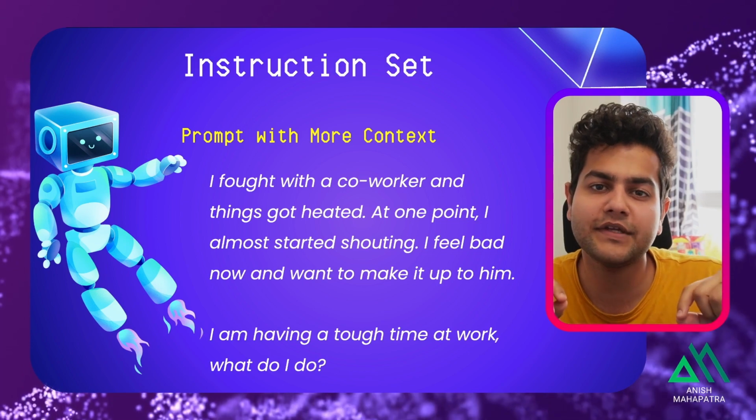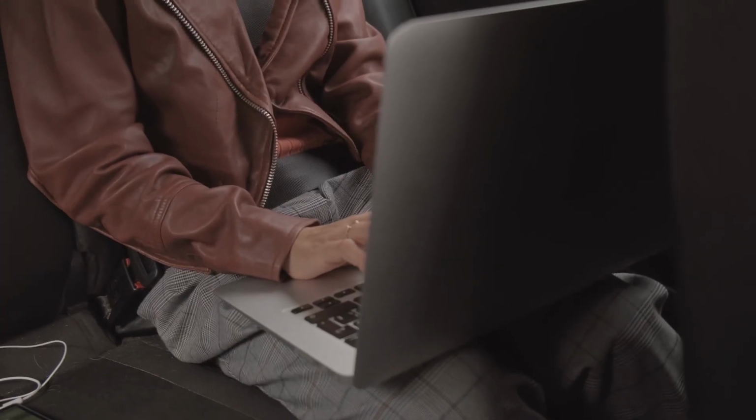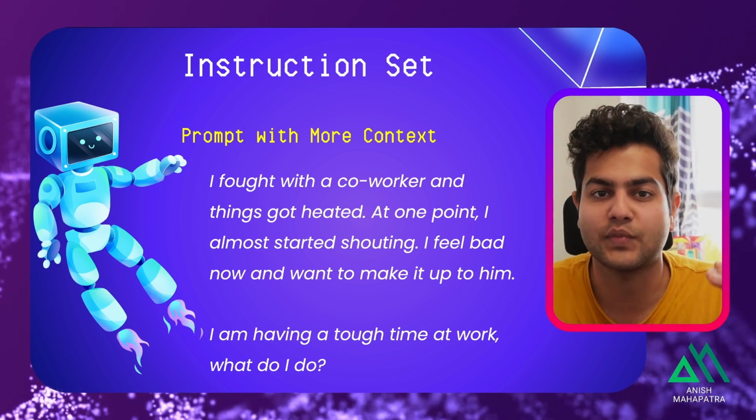Now remember, even with the previous prompt techniques that we saw, we can still add on user context and persona here for a better answer, and we've already used the instruction set to an extent in our previous prompts as well.